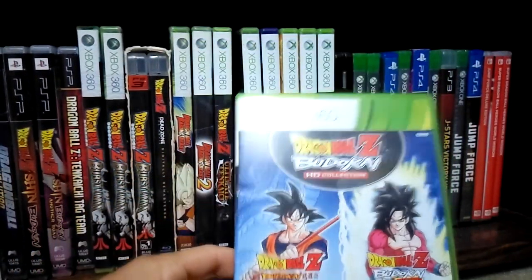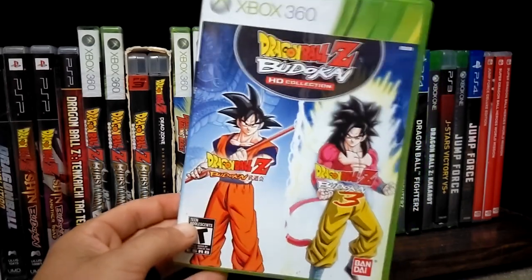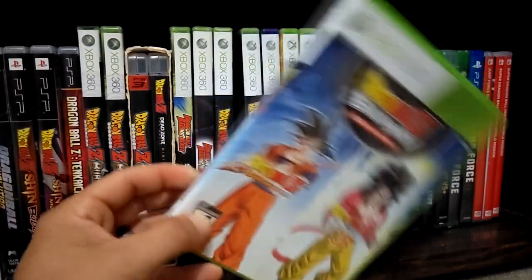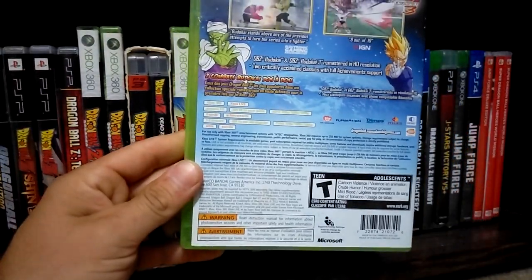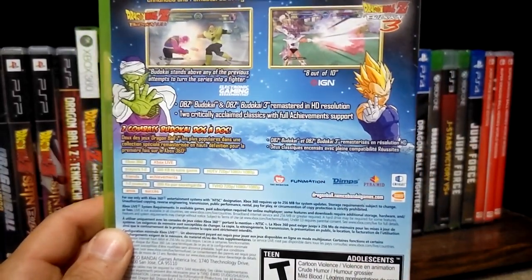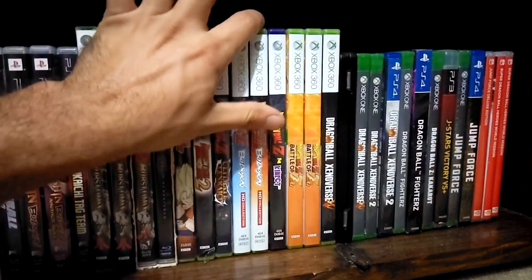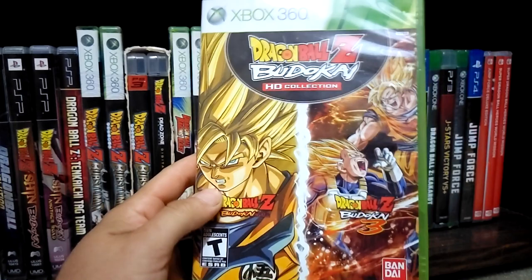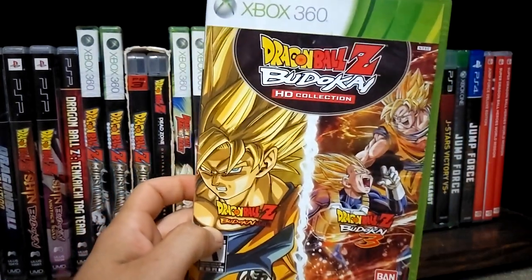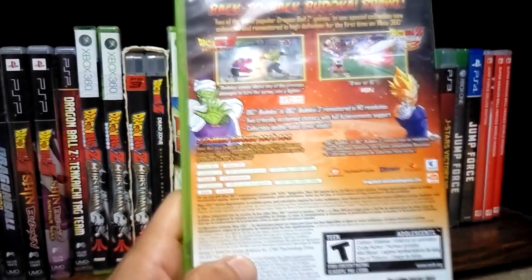So here's the black label. I would call it the black label. There's no difference. There's no way to change this. But this comes with Budokai 1 and Budokai 3. And notice here, it's only got two bullet points. On the other release, as you can always see, there's a slightly alternate artwork. It comes with different artwork, and you may be thinking, well, they're just reversible covers. Well, yes, they are, but the version I just showed you does not have a reversible cover.